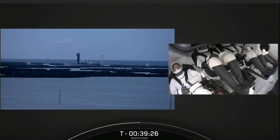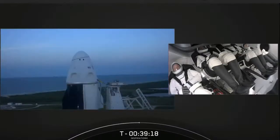There are 8 of them. There are 8 Super Draco engines on the Dragon capsule, and they're aptly named Super Dracos. They differ from the regular Dracos just a little bit. The Draco engines that are on the Dragon that help in in-orbit maneuvers, those produce about 90 pounds of force in the vacuum of space.